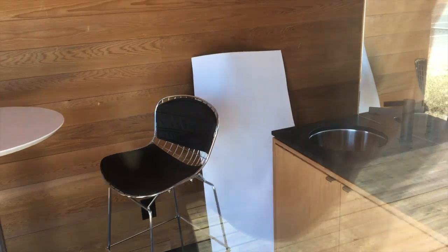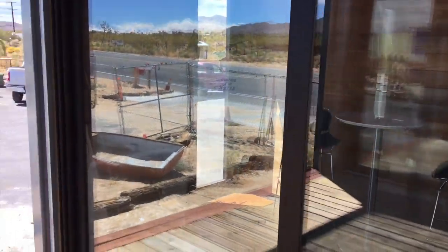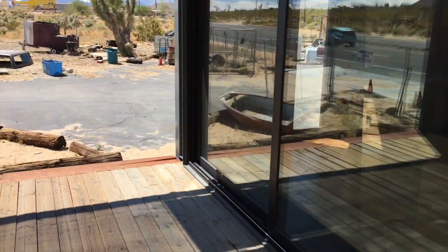This looks like a little kitchen space here. I'm guessing around the corner, this is a divisional wall with the cabinets behind there is probably where you might stow a bed. But even though we can't get inside, it just gives you a few ideas as to what you might be able to do with a space like this.